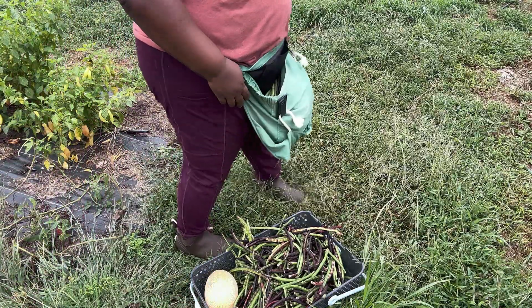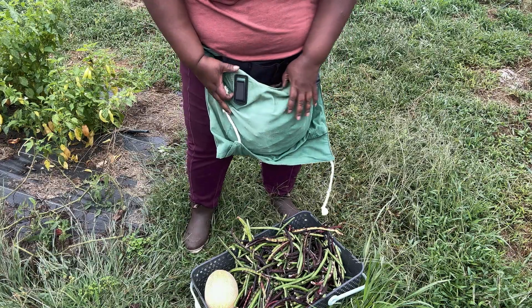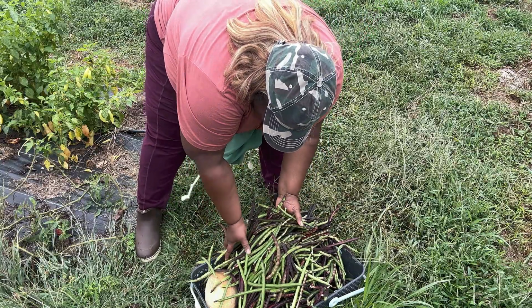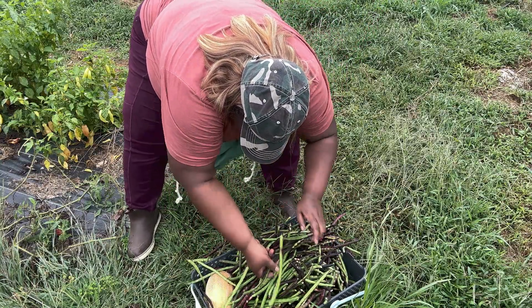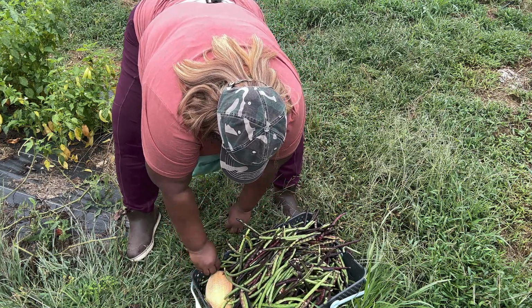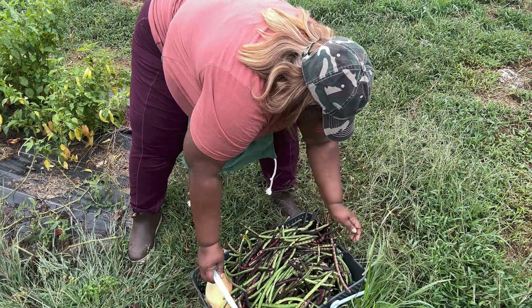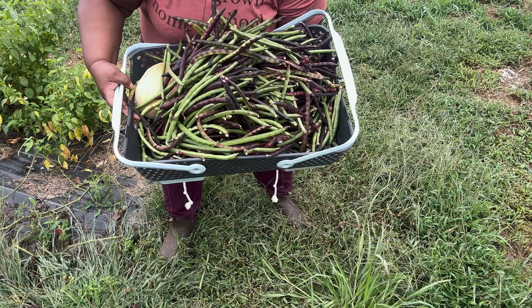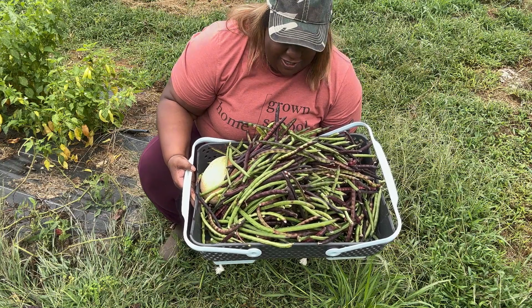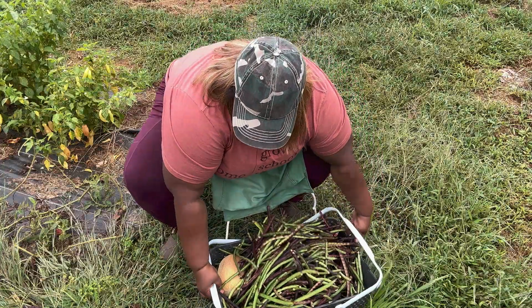Okay, I did one more pass, and this is full again. So this is 3 full. Oh my goodness. Oh my goodness. Wow. This is the most I've ever harvested at one time. Let's see if I can pick it up. Do you see that? Unbelievable. That is quite a bit.